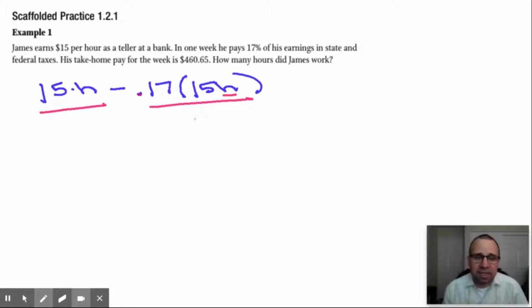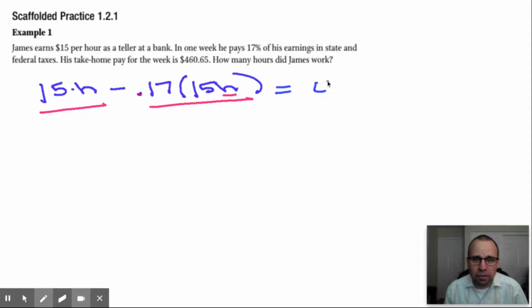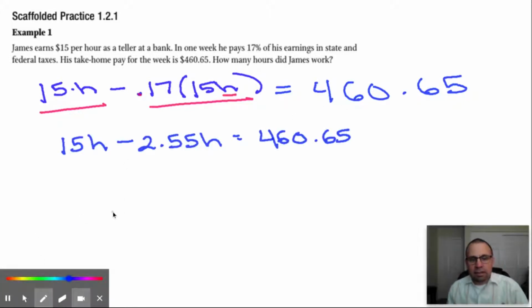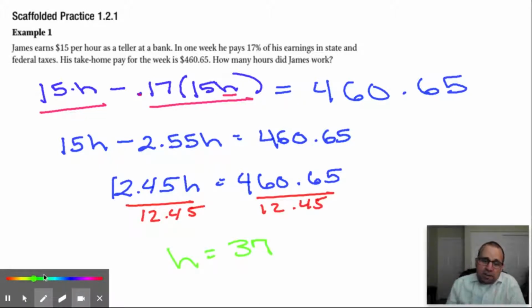But this section is different because we're actually going to solve for the number of hours that he has worked. So we got to finish this problem off by saying what's the total amount that he made, and that is equal to $460.65. And from there we can solve. So that simplifies to this statement, which simplifies to this statement. We divide by $12.45, and we get that he worked a grand total of 37 hours. Go ahead and take a moment, pause the video, and write all that down. And I'm going to move on to example 2.